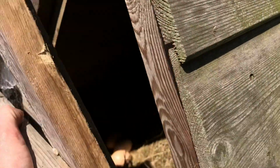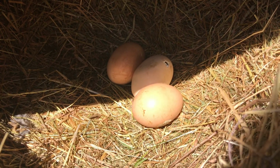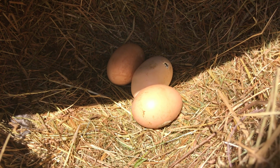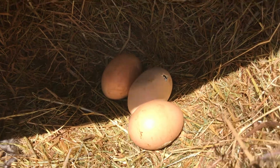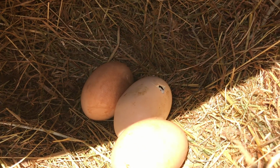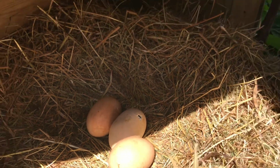Noticed the hen is out, but also the chicks are hatching. You hear that cheeping? There's a crack in the other egg as well. Hope she comes back. Okay, so she's gone back in now, luckily.